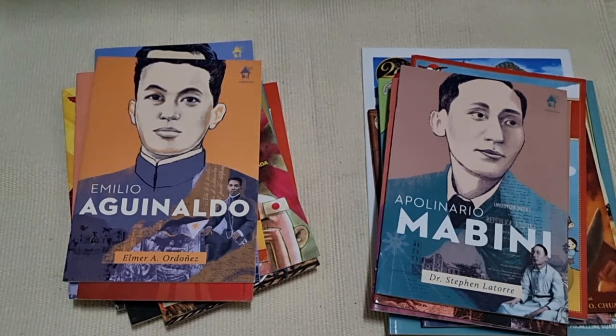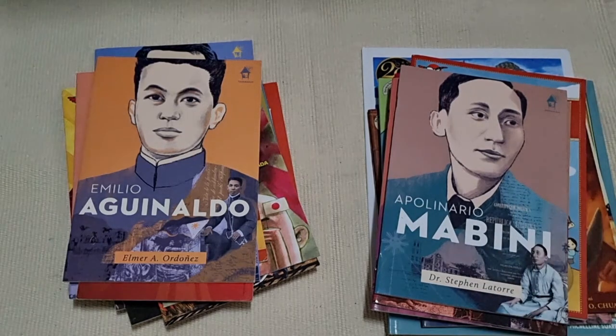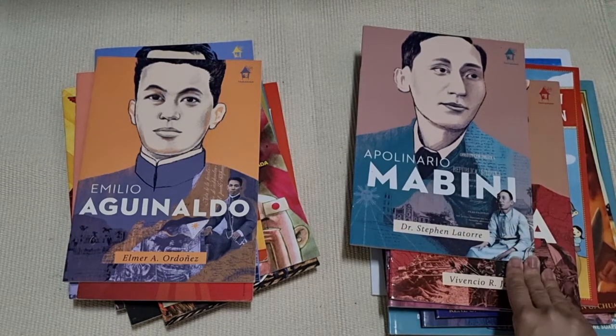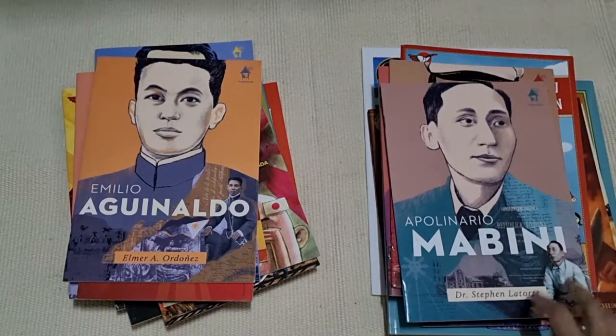So why are we not showing Mabini as that strong lawyer who's walking, who's standing up, and not always just dwelling on this photo of him who is always sitting down like he's weak, because he's not weak.